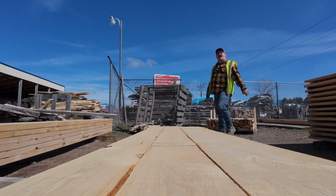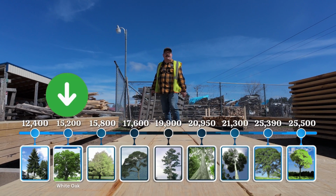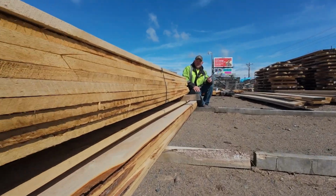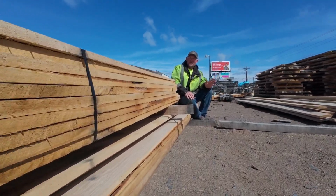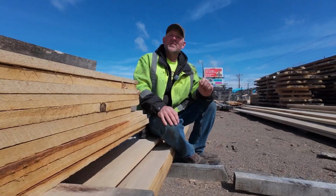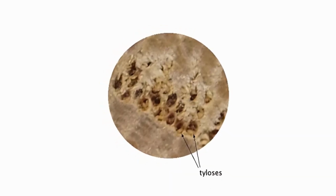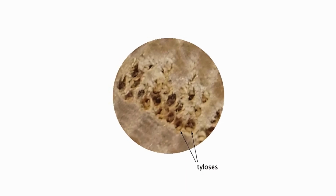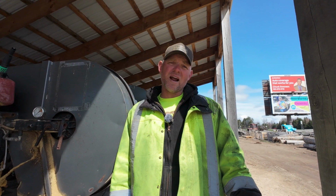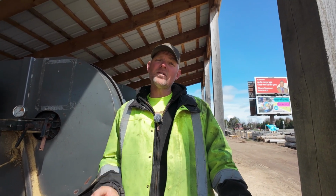White oak has an MOR of 15,200 PSI, making it comparable to the breaking point of Brazilian Apitong. Its high resistance to rot made it the primary wood that they used for building naval ships and boats in the American Revolution. This is because of something called tyloses. Tyloses are little balloon-like structures that prevent the moisture from getting past the fibers in the wood. And as we all know, where there's no moisture, there's most likely not any rot either. And this is also why it's the preferred wood for making fine wines and whiskey barrels.